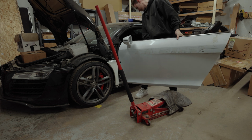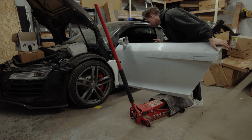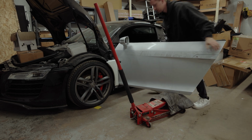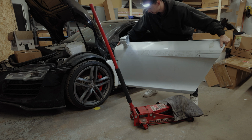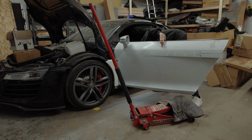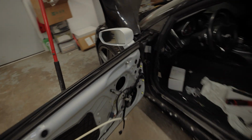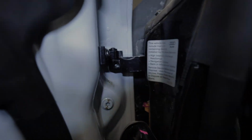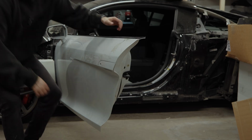Let's try this again. Oh, is that it? Not quite. There we go. Just needed a little pressure. Ta-da! And so now the door is on. Right in there. That hole right there, I'm gonna put a screw in there. That's gonna hold it in place. One bolt goes down here, and she's ready to go.